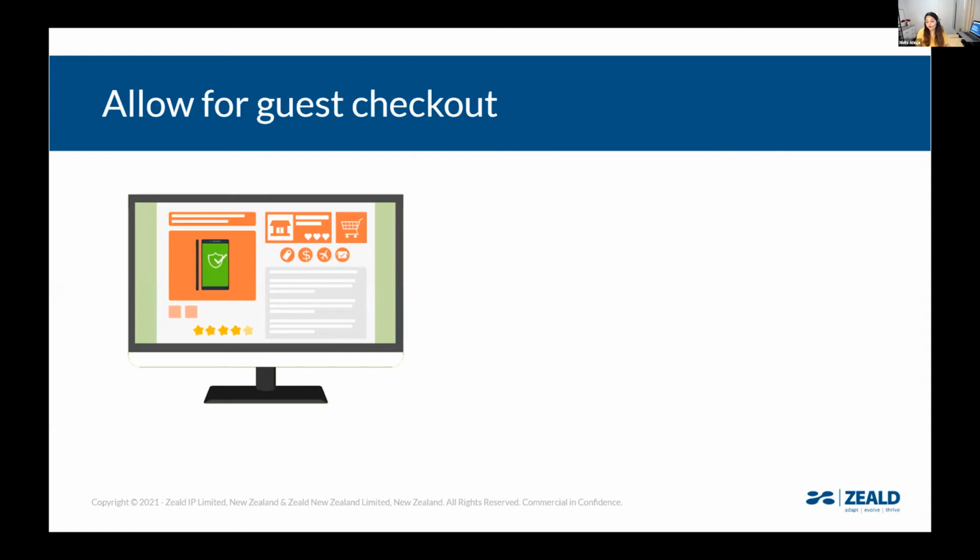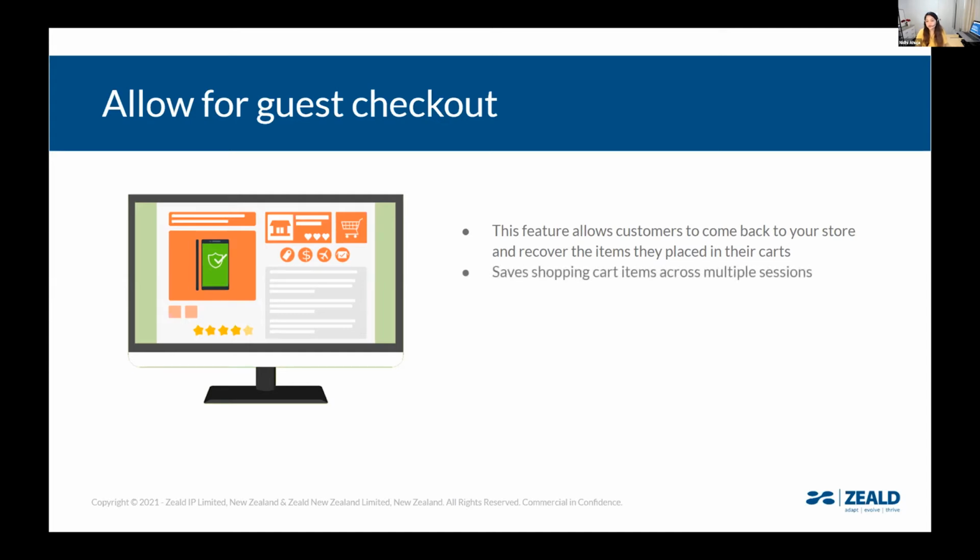Next thing you should have on your website is allowing for guest checkout. Not everybody has time, or is keen on signing up and completing a big sign up form on your website. Giving them this feature allows customers to come back to your store and recover the items they have placed in their carts. So having this functionality on your checkouts is very important.